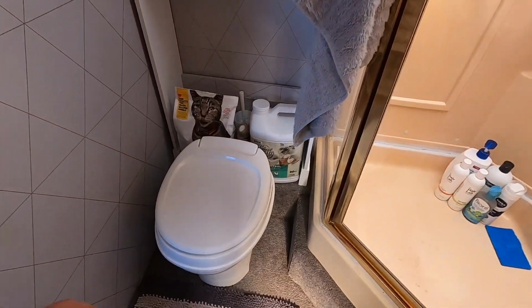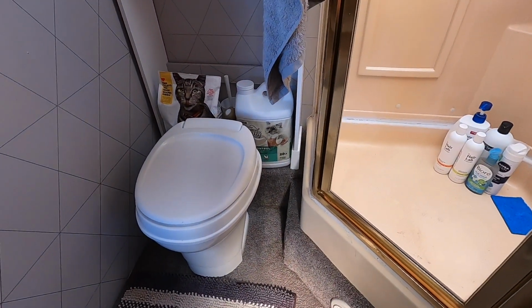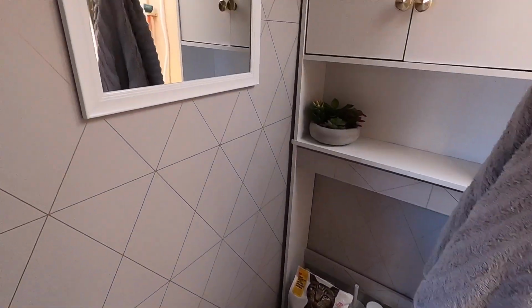We also did upgrade our toilet. It's just your standard plastic RV toilet. That was a really easy upgrade to do. We got the taller one, which helps with me being so tall.